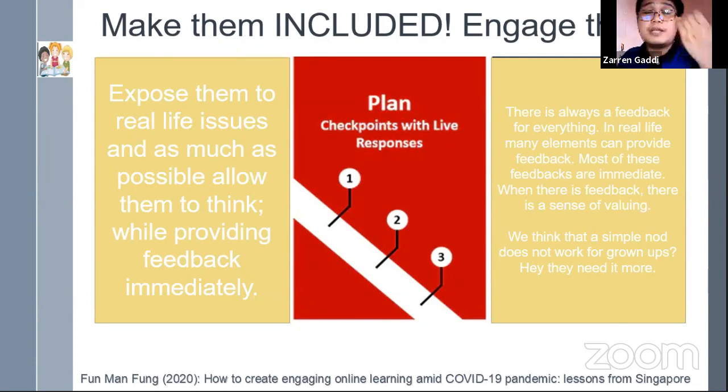So if we are in a new normal and our students are not used to this, feedback is still very important. So ano yung feedback na sinasabi natin dito? Yung malaman niya na ang ginagawa niya ay tama at yung malaman niya na ang ginagawa ay mali. Why? Because in reality, feedback is very quick. Most of these feedbacks are immediate.